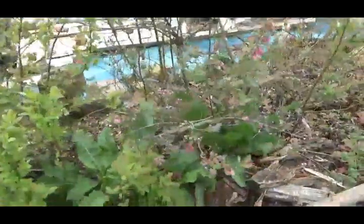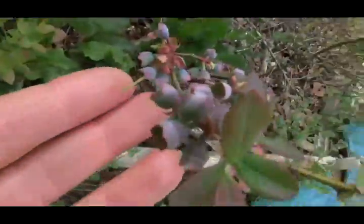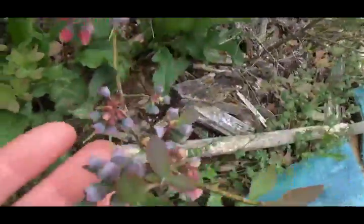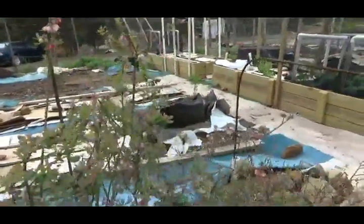The slower blueberries are growing something now. This has lots of teeny tiny little green blueberries growing all over it, and still lots of flowers.